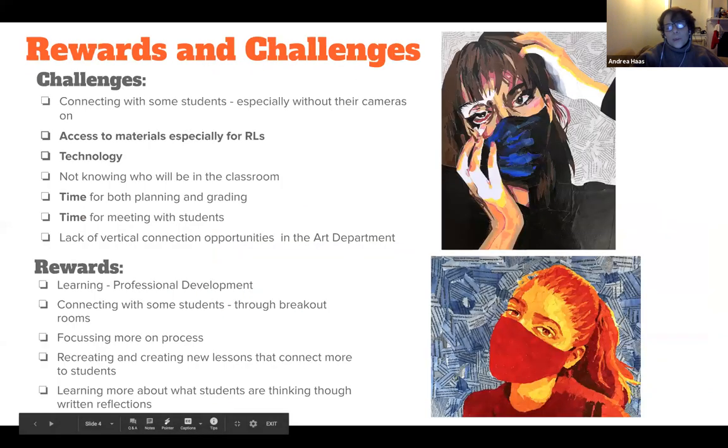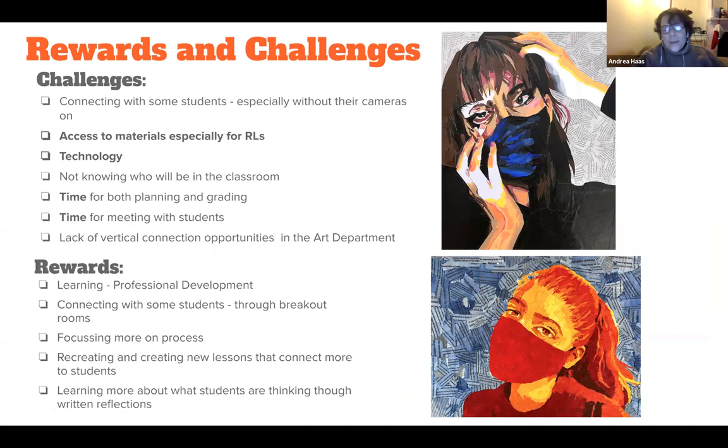And then the rewards and challenges. So challenges: connecting with some students, especially without their cameras on, has been a huge challenge. Some students have not checked in at all, and other students have relished in it. Connecting with the students who aren't as great about keeping their cameras on or being conversational has really been a challenge.